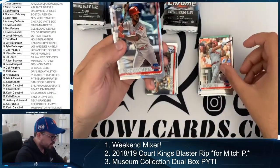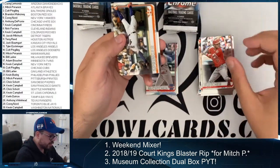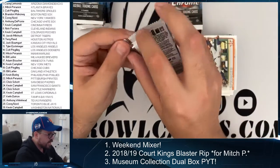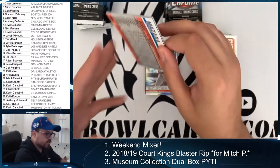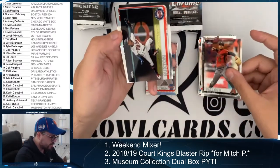Rhys Hoskins, Andrew McCutchen Prism refractor for the Phillies, David Fletcher rookie card for the Angels, and George Springer. I will say I do like the fact that there's very few duplicates whenever we rip into a box of Topps Chrome, so I'm pretty happy about that. Taijuan Walker for the Diamondbacks.